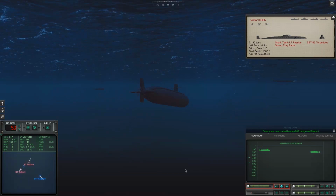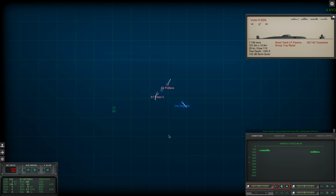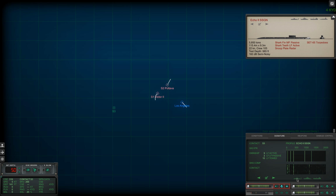So, contact bearing 265. Speak of the devil. So there is a Sierra 3. Let's see what you are. Hopefully this is a missile sub. And that's looking like a Charlie 2. Charlie 2 being a Soviet nuclear-powered cruise missile submarine. So, this is my target. I'm not sure what the Poltava's doing here. You know, actually, just looking at it, I think this may actually be a Charlie 1. Con sonar, Sierra 3 is classified as submerged submarine.